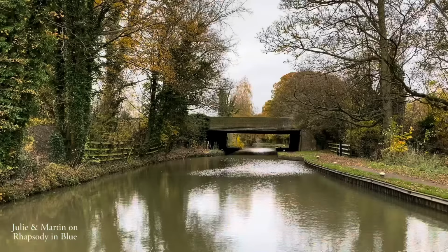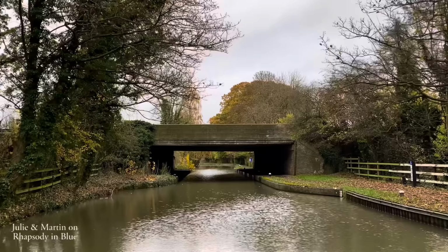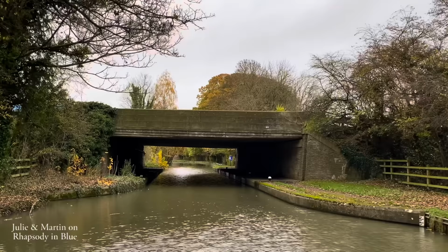Right, so here we go. Watford flight done. We're now in search of a mooring. Wow, that's not been a bad day in the end. So we did that first double lock, the last of the Buckby flight. Got some washing on, filled up with water. And now we've conquered the Watford flight and now to find a mooring. Lovely.